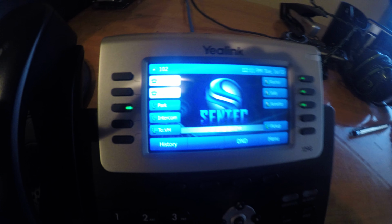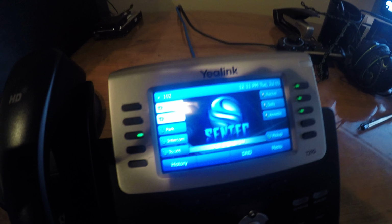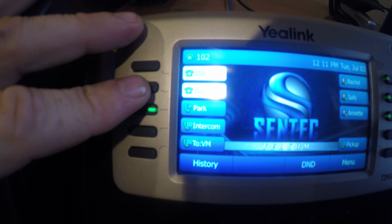We can configure this phone however we want. We pre-program the phone standard like this. There's two lines, line 1 and line 2 over here.